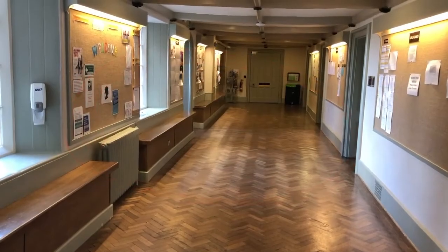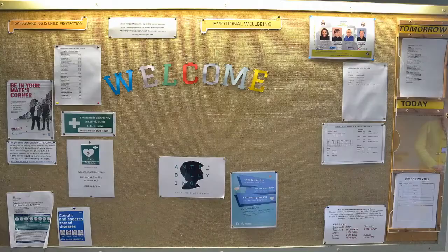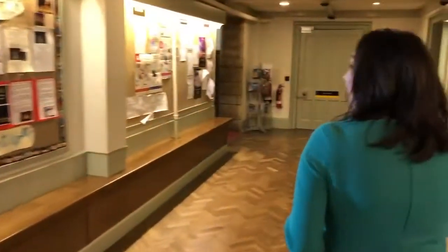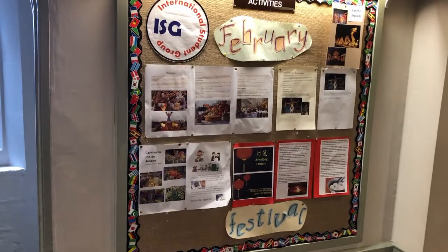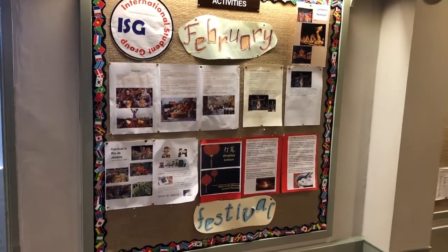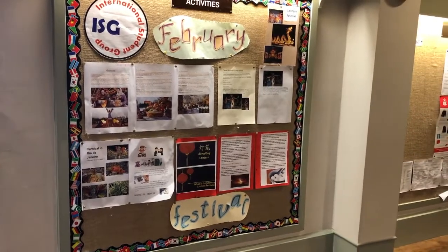This is the main corridor of the school, and as you can see there are notices all the way down the sides, and on these notice boards are all our co-curricular activities and information about the sports fixtures for the coming week. So here's some examples of some of our co-curricular activities. So we have an international group who will entertain the whole school with different themed events. So it could be making food, or it could be sharing different cultural festivals or anything like that.